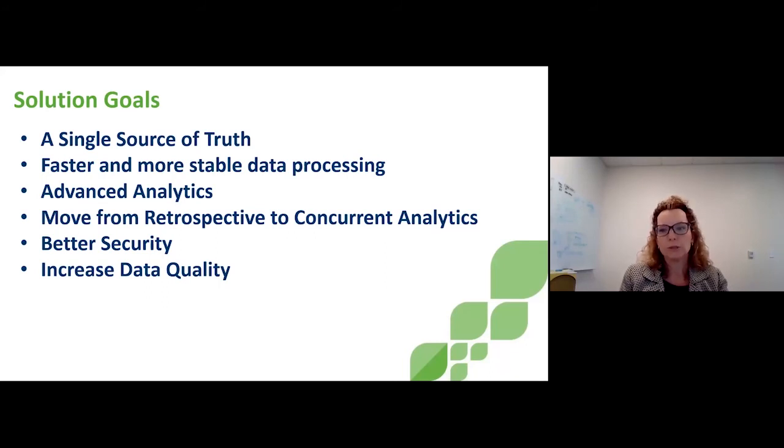And we need better security. HIPAA and the consequences for breaches are really strict. I know they are in other businesses as well, but that's foremost in the work that we do. And we need to increase our data quality, of course. The more data sources you have, we have hundreds of people touching every record. There are so many clinicians, and we need to make sure that we can wrangle that data and use it appropriately to make business decisions.